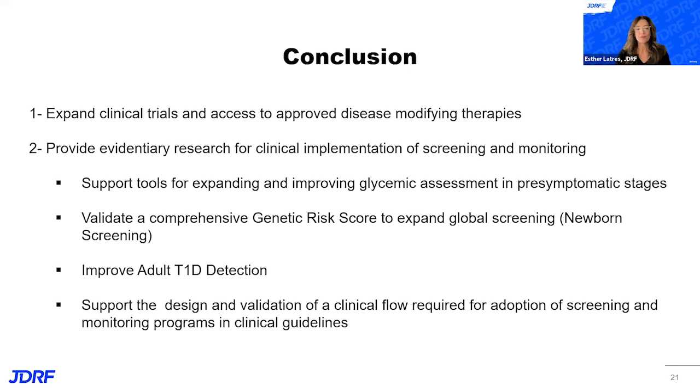Thank you, Raquel. So in conclusion, what I've been trying to convey is that expanding clinical trials and access to approved disease-modifying therapies will happen only from the screening, and then trying to provide evidentiary research for clinical implementation of screening and monitoring. So supporting the tools for expanding and improving glycemic assessment in presymptomatic stages. I think we have so many tools. We have CGMs. We have so many other technologies that we can use to validate these presymptomatic stages.